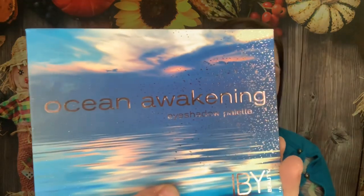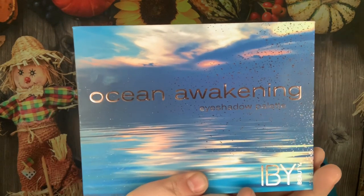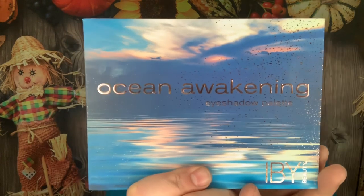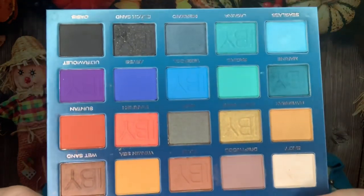So yeah. So here is the outside packaging. Looks gorgeous. Looks like a beautiful ocean sunset like scene. Beautiful. There's the back. And then when you open it up, it has a mirror on the top. And then here are all of the colors.